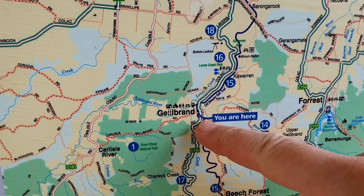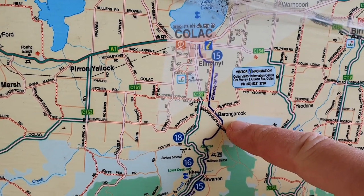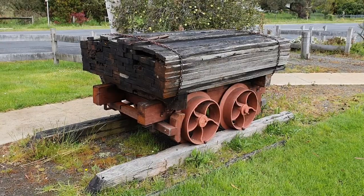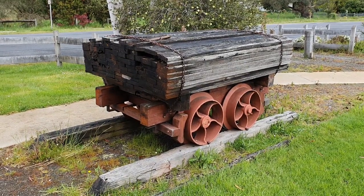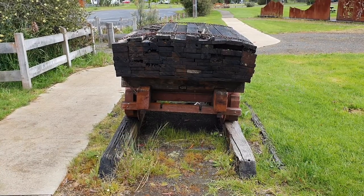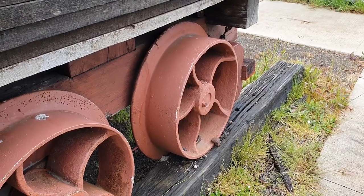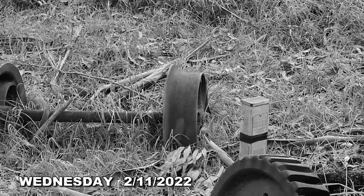Sprouters! Today we're going to continue the walk from Gellibrand up to Barongarook, where we're getting a lift back into Colac. We have an old timber tramway, timber moving cart thing. As you can see, these trams would have run on wooden tracks, not metal tracks, and as a result, their wheels are way fatter. So that's what I was talking about with those wheels we saw yesterday. They were probably for tramways, not railways.